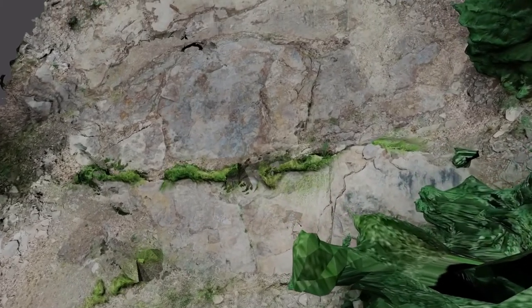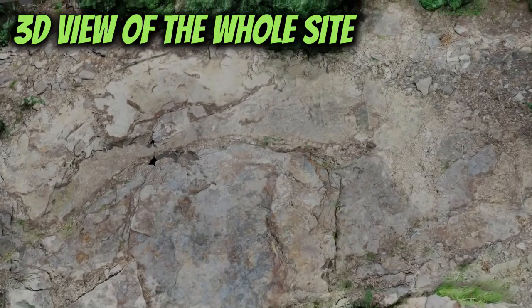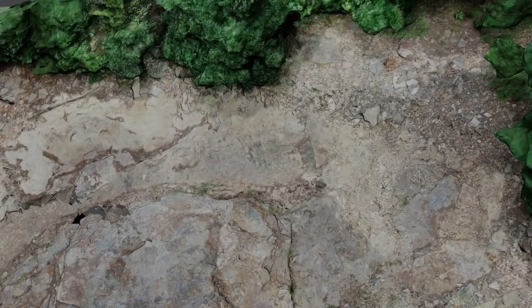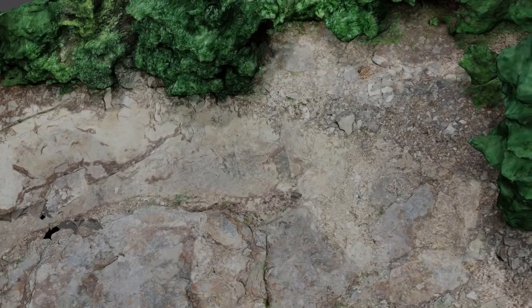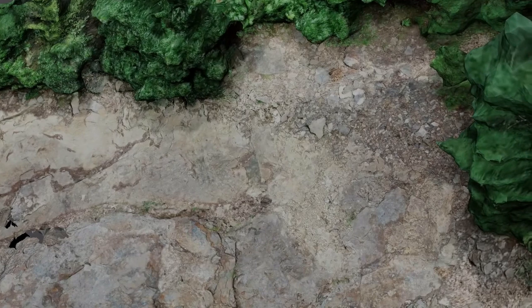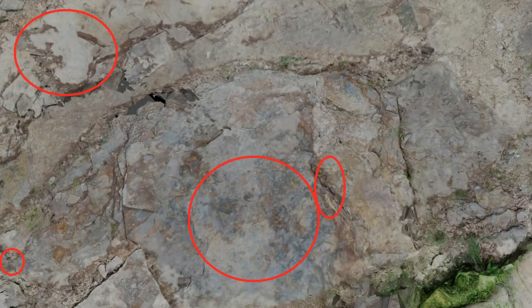This allows us to spot lots of different features, not just the dinosaur tracks, but other things within the local environment from the time that these dinosaurs existed, like plant fossils, ripple marks, possibly some of the food these dinosaurs ate, and more. Here you could see a 3D view of the entire quarry, and some of the variety of different fossils that can be found here.